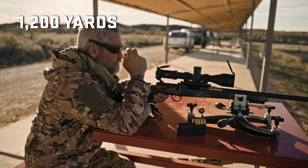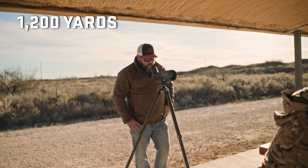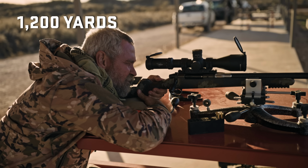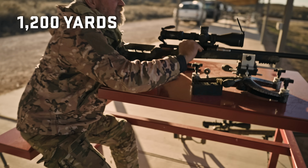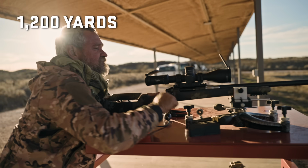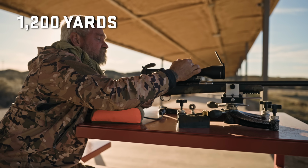I was dancing at 3/4 of a mil right there on wind. Right to the right of it. Yeah, I saw that one. A little high, a little right. It might be 1/10 high and to the right of it, but that could just also be this distance.